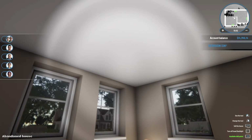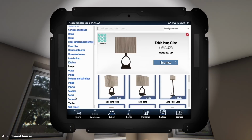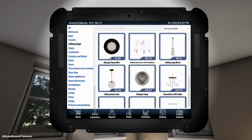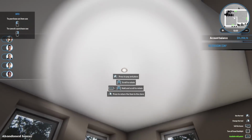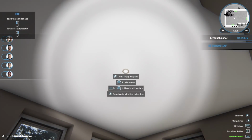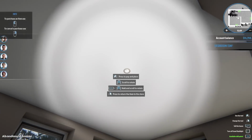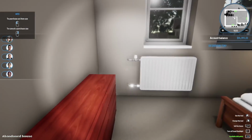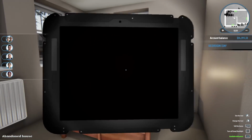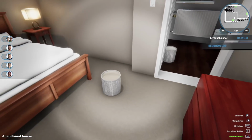Let me see, because if I get one of those, I'm so torn about this, but I don't like how bright that is. I could get a little halogen lamp and put something here just to have a little extra light. Does it come in different colors? No, it doesn't. Okay, so we're just going to get one. Okay, that's a little bit better. Just a little bit of ambient lighting, but I definitely want to focus on the lamps. And I think that'll be good.